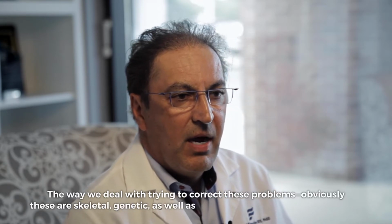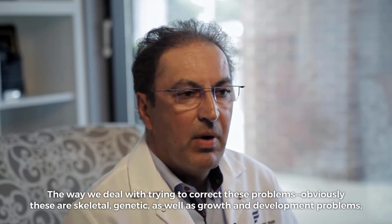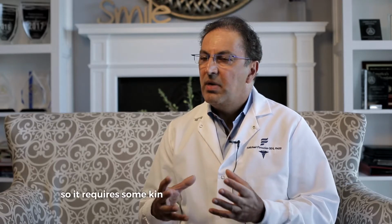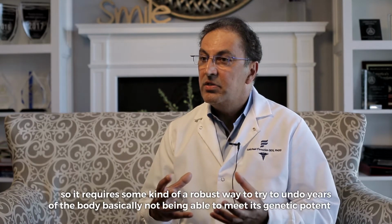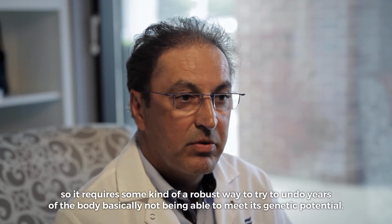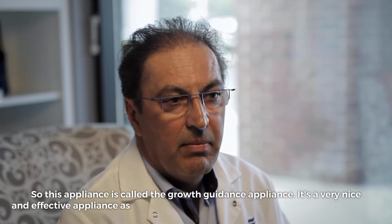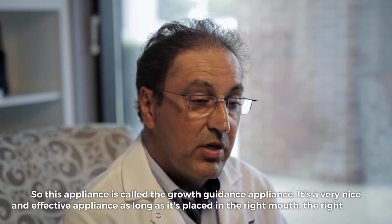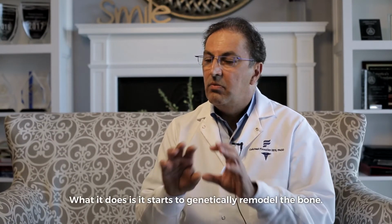The way we deal with trying to correct these problems, obviously these are skeletal, genetic problems as well as growth and development problems, so it requires some kind of robust way to try to undo years of the body basically not being able to meet its genetic potential. So this appliance is called the growth guidance appliance. It's a very nice and effective appliance as long as it's placed in the right mouth in the right patient. And what it does is it starts to genetically remodel the bone.